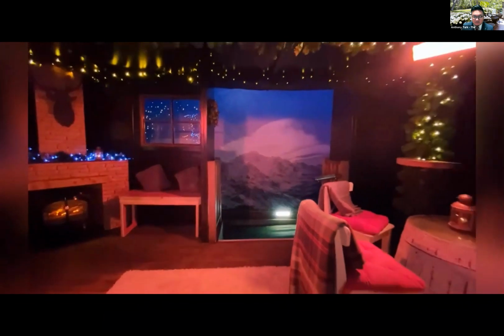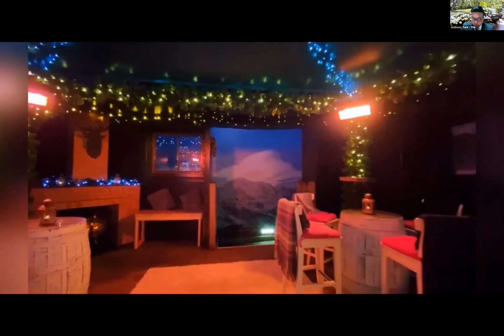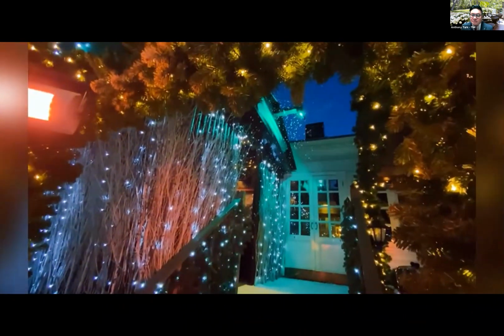Every winter we erect this alpine winter lodge. You can see a lovely fireplace there, snug rugs, we have a lot of garlands here, and a lot of fairy lights. We even have a life-size snowman and a reindeer. And there's one thing I can guarantee, it always snows in Bloomsbury, as you can see.